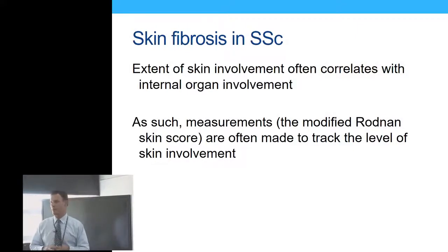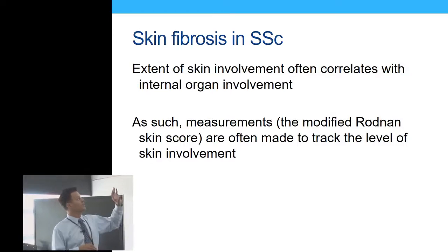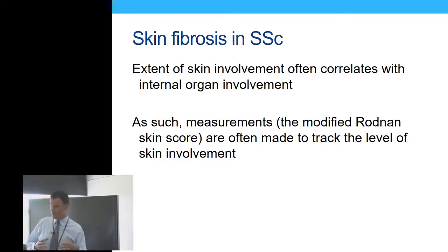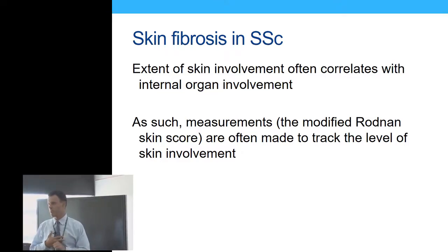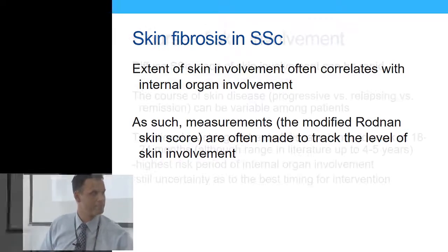So why do we care about, in addition to skin involvement being a problem in terms of mobility and pain, why are we so diligent about a lot of times tracking the scores or the skin scores? That's because in almost every study of interstitial lung disease or other GI manifestations, internal organ involvement correlates with the extent of skin involvement. So later on, when we talk with folks who have systemic sclerosis, we'll go through the modified Rodnan skin score. But as that number goes up, risk of internal organ involvement goes up. And so that's why we think it's important for us to track over time.